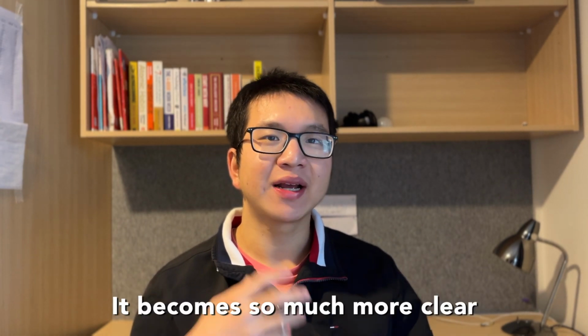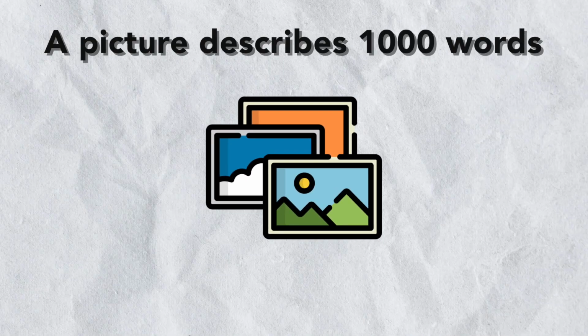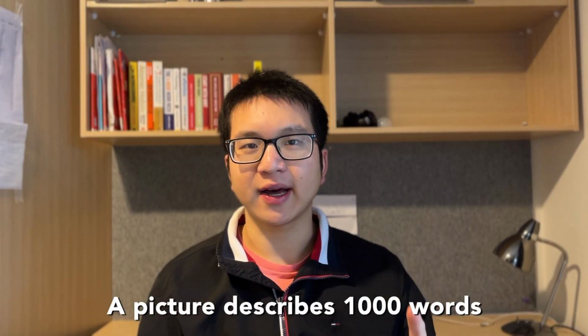That becomes so convenient for you, because if you are able to annotate the pictures, then when you look back at your notes, it becomes so much more clear what this thing actually means, because you've all heard that phrase, a picture describes 1,000 words. And it's so true. A picture describes 1,000 words.